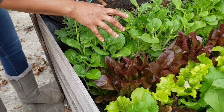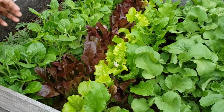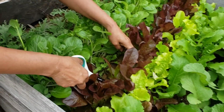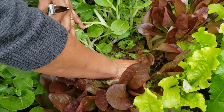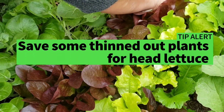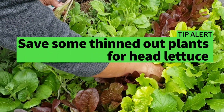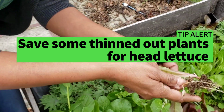This gives you both the cut and come again, as well as the opportunity to grow a head lettuce. So one of the ways that I thin this out, in addition to cutting off those leaves, is I actually pull a few plants out here and there. And I'm going to show you what I do with these plants. So I've got 3 nice plants here.